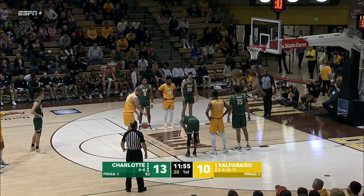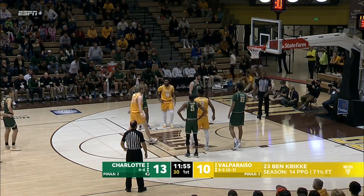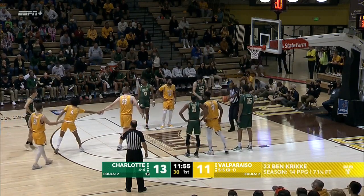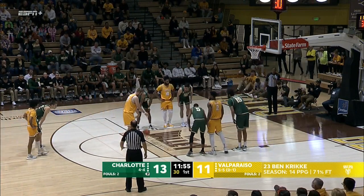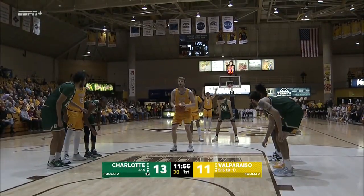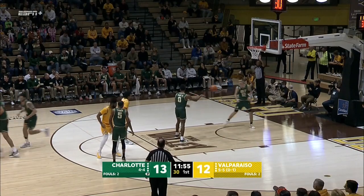It's when they're doubling that Valpo is having a little more trouble. He's got to be able to attack before the double gets there, right? Absolutely, yeah, go to work quick. Don't wait for the double to get there. If the double comes, then you got to kick it back out. Cricky's 3-for-3 from the line. Now the lead is down to 1.